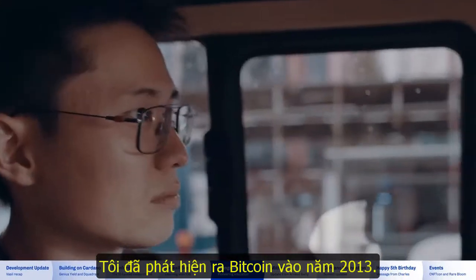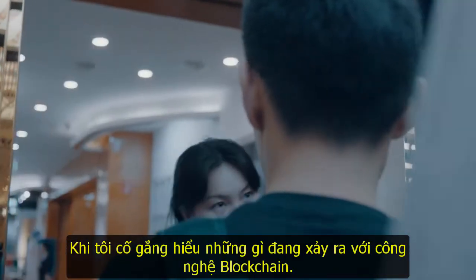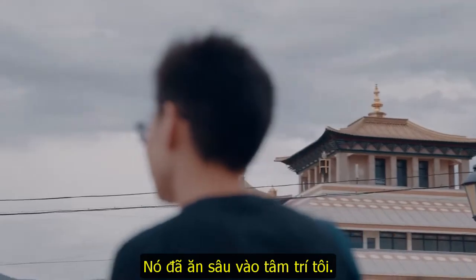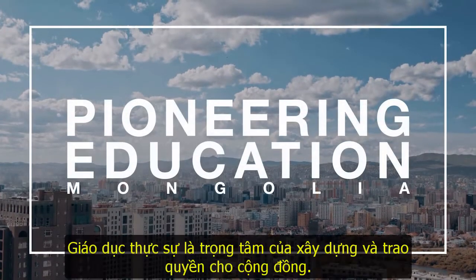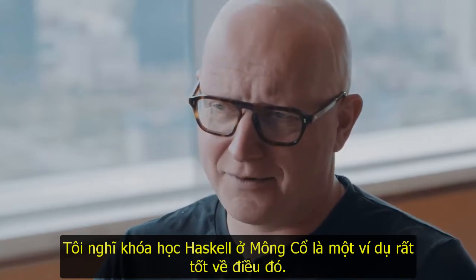I found out about Bitcoin back in 2013, and I wanted to see what happens behind the curtain. When I tried to understand what's happening with the blockchain technology, it clicked in my mind. And education is really at the heart of both community building and community empowerment. Obviously, it's been central to IOG's mission and central to Cardano's mission from the get-go. And I think the Haskell course here in Mongolia is a very good example of that.